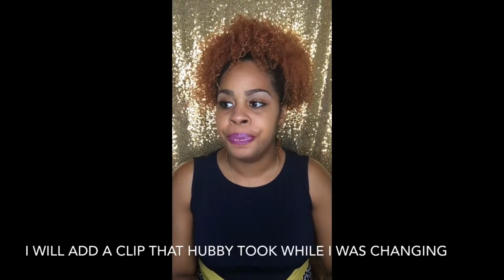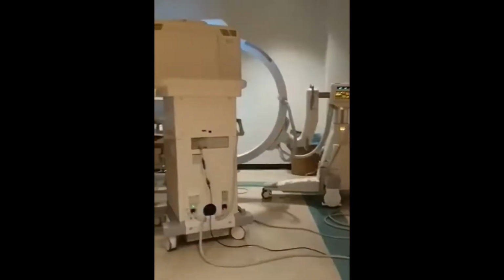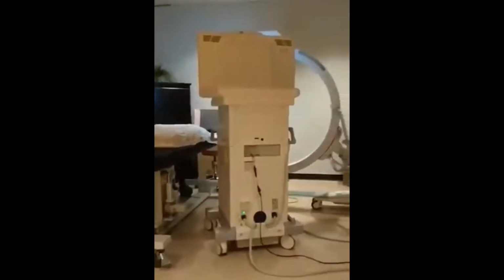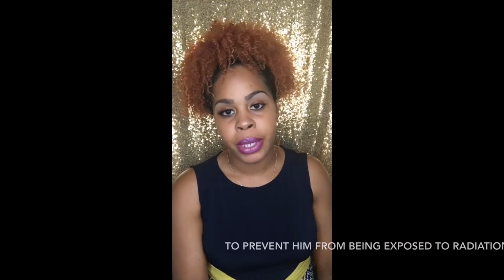So going into the procedure, I remember them coming to get me. And of course they wanted me in a gown. I had to get into a gown. And then once I got into a gown, my husband went back there too. He had to put on an x-ray vest to prevent him from being exposed, and he had to stay so many feet far back. They already had a chair back there for him anyway.